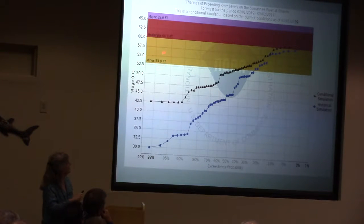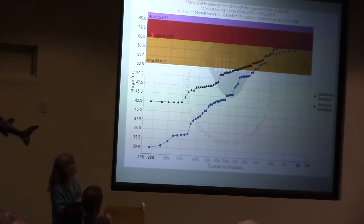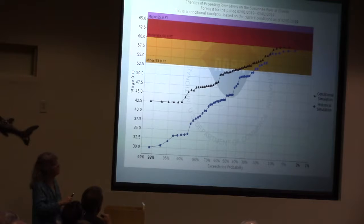So that's just to get us into the minor flooding category. Normally pretty common to be that flooded at this time of year. This year a little more common. I think what might be more useful for people to see is the likelihood that we'll get into moderate flooding, which under a normal situation would be somewhere between 5% and 2%. But this year, they think it's more like 10% chance that we'll get up into that moderate category of flooding.